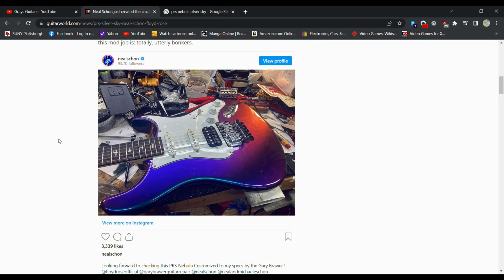So this is something where, because most of your collectors, people that are going to buy these limited edition guitars, they don't always necessarily play them. You know, typically it's a wall hanger, it's a case queen, and any modification would typically extremely devalue it.